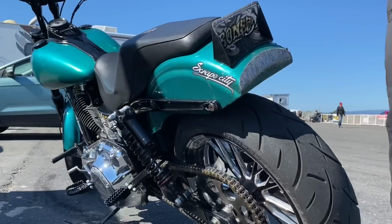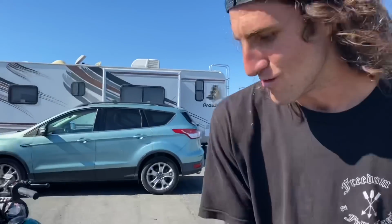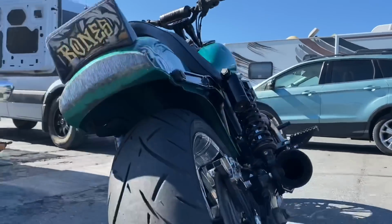Tell you a little bit about the bike setup. The main wheelie mods that you're going to want to make would be rear shocks. Get something tall and squishy that gives you a lot of rear traction.